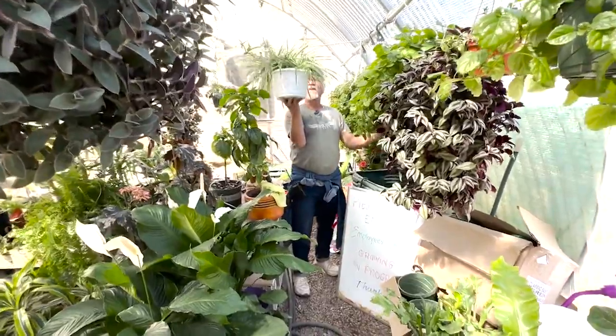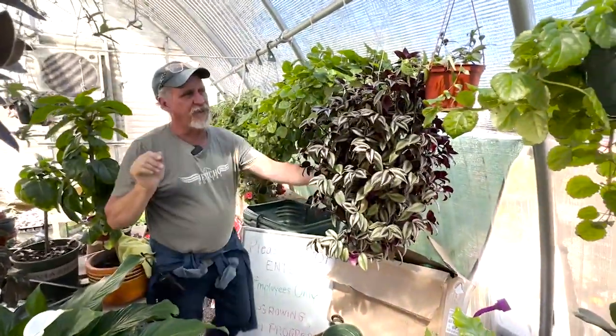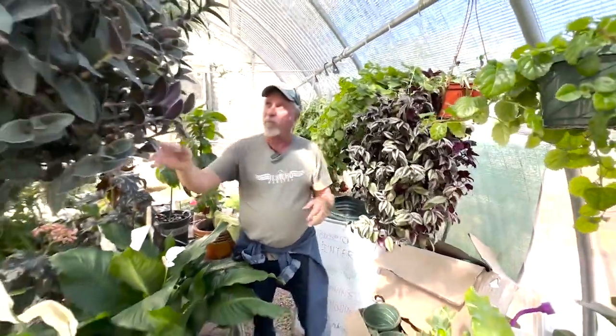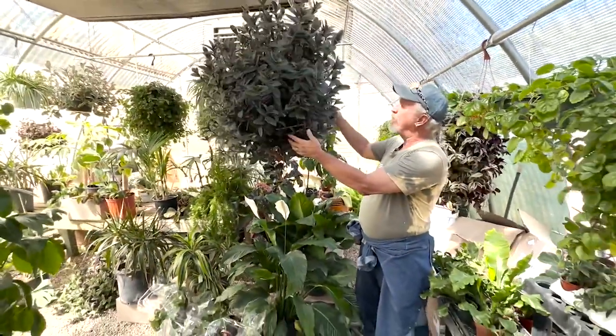And as you can tell, these do not ship well. You can't hardly ship this thing, stick it in a sleeve, stick it in the back of the truck. So Bob honestly grows all of these big, beautiful plants. Look at this thing, it's just a monster. Can you imagine? How would you ever ship that?